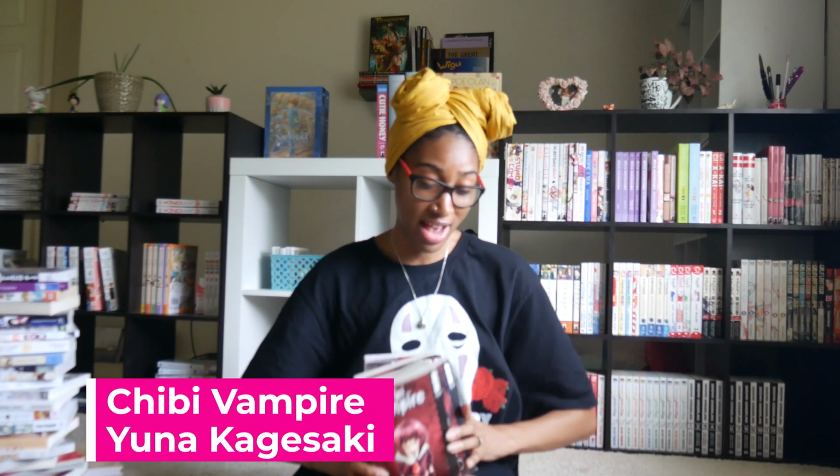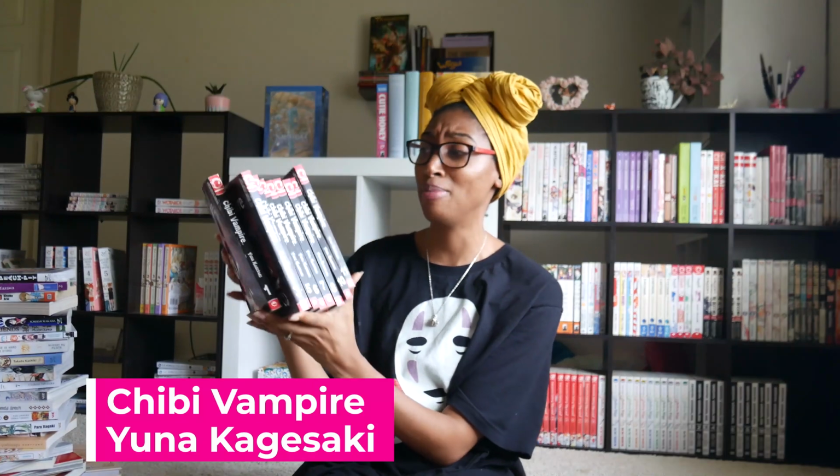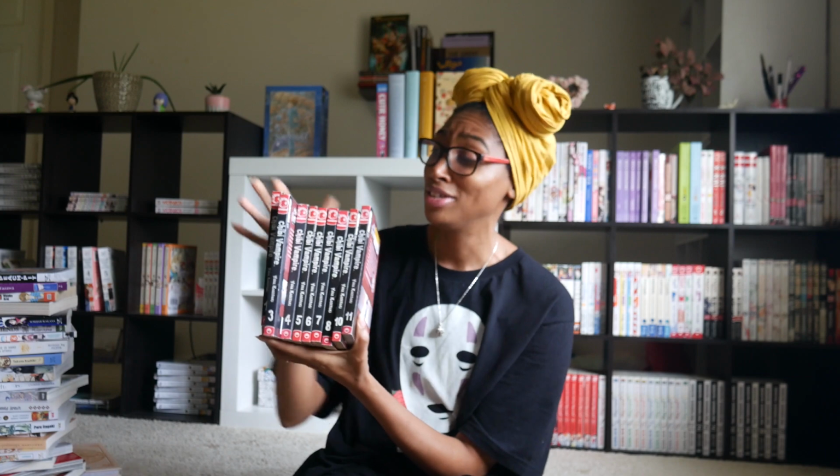And finally, I have Chibi Vampire, which I did go ahead and grab the entire stack of what I have because there are a lot of gaps. I got these also at Half Price Books. So if you have a Half Price Books in your area, please hit them up if you haven't, because their manga section is actually not that bad depending on which one you go to.